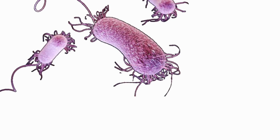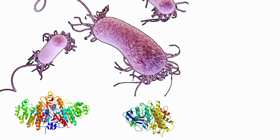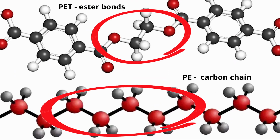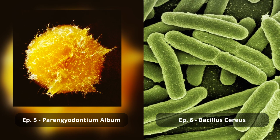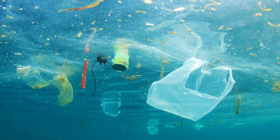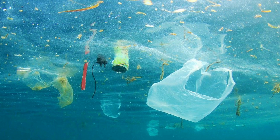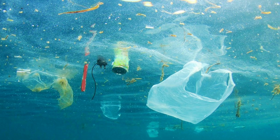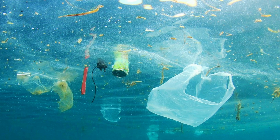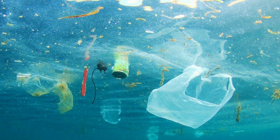How? This genus has a rich enzymatic toolkit: esterases, oxygenases, lipases, and sometimes laccases. These break down ester bonds, oxidize side chains, and create entry points into highly inert polymers. Unlike the slower Bacillus and P. album, Pseudomonas can respond rapidly and adapt its metabolism to new substrates. In some cases, it even uses plastic-derived compounds as carbon sources. Real metabolic assimilation, not just surface erosion.